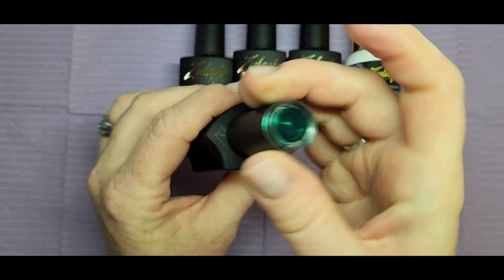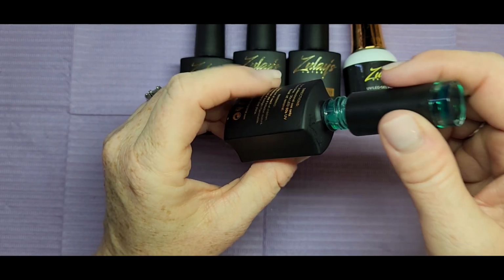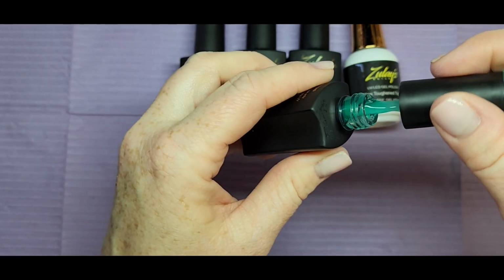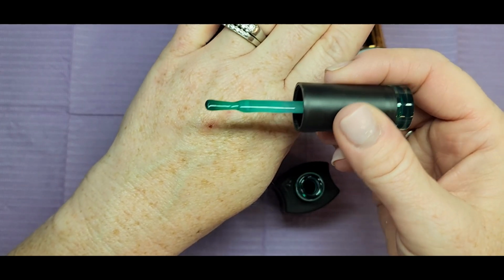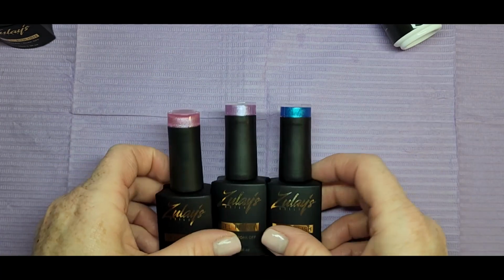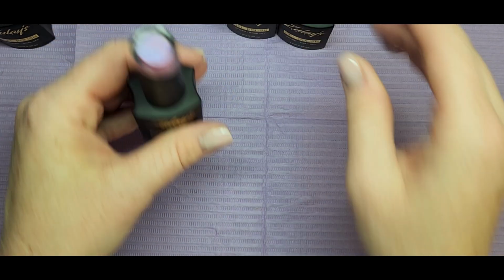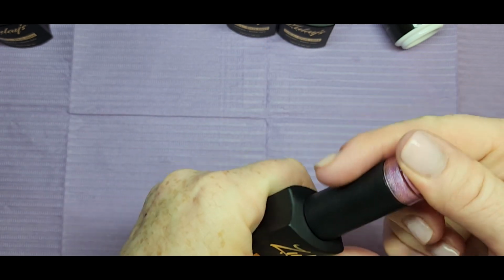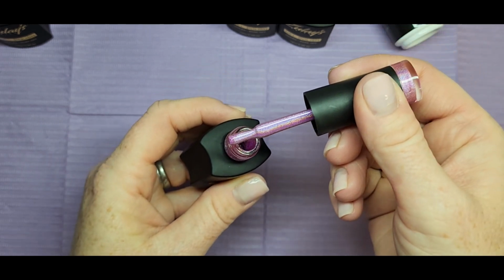And I got this jelly one. Oh, look at this. It's jelly teal. I remember the name, but it's 153. Oh, look at that. Oh my goodness, look how pretty. So it's a jelly teal. I believe all three of these are cat eye. She has some cat eye gels. This one is just beautiful. This is 088. Look at that. Oh my gosh, look how gorgeous.